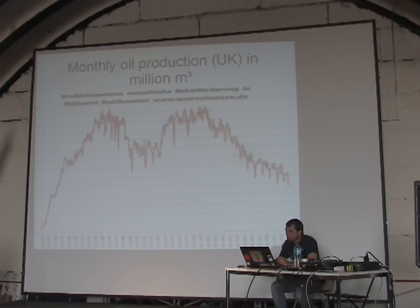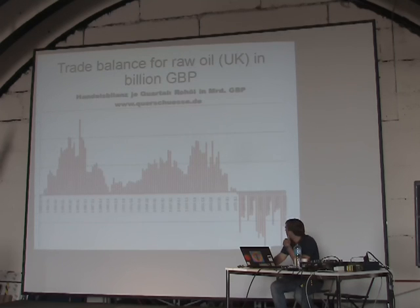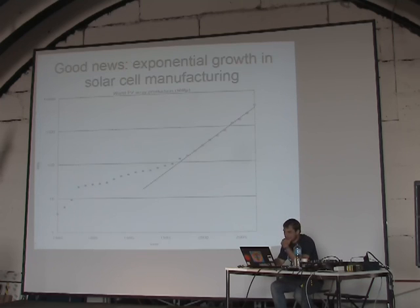So, well, this is the oil situation. In the UK, the oil production is going down because they cannot suck out any more. And the prices go up and down all the time. And this then causes that in the UK, before 2005, they exported oil, and now they have to import it. So it's huge flows of money.